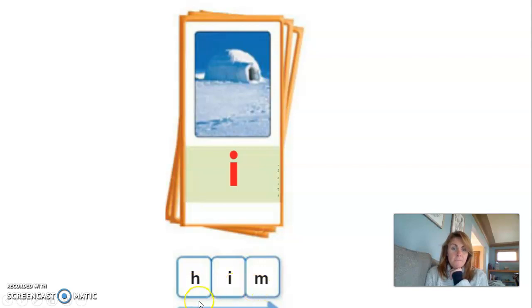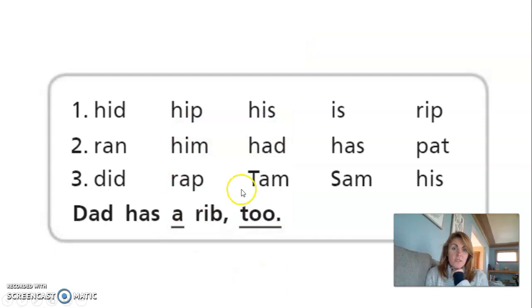"Ih," him. Let's do that again. "Ih," him. We are going to read a row of words, and we're going to read it the slow way by sounding the word out, and then we will go back and do the fast way. Then I will send you a video of us reading a decodable reader where you can sound the words out in the book. Let's read this word.